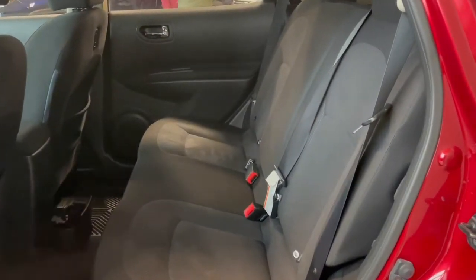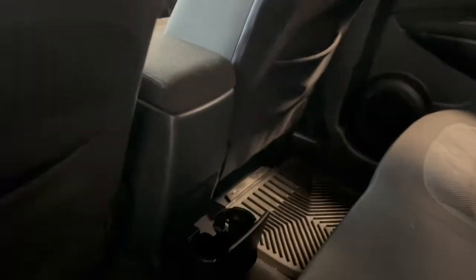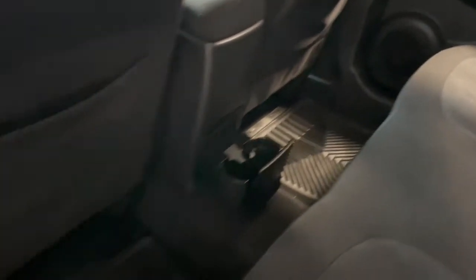Looking at our rear seats, we have more cloth interior, along with two cup holders in the back of the center console, all-weather floor mats, and storage pouches in the seat backs.